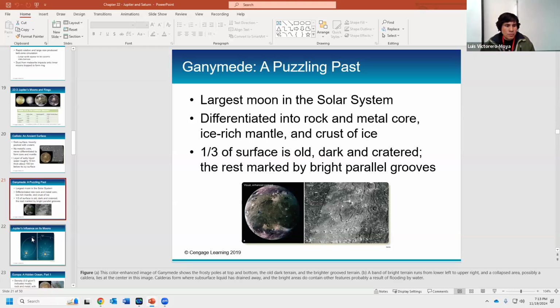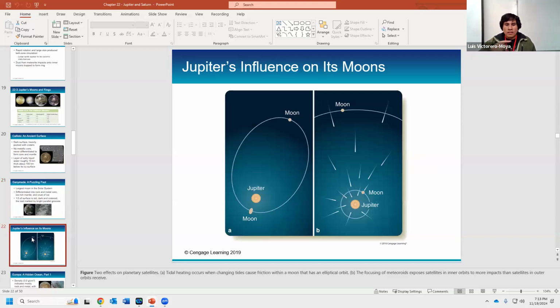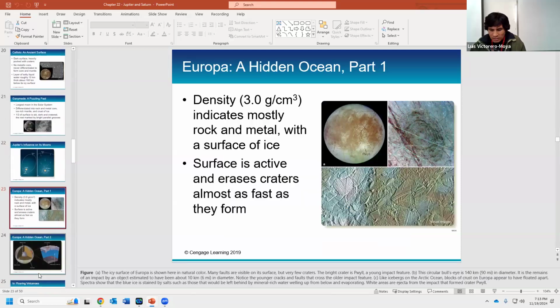That brings us to this. Well, before that, let's take a look at the influence of Jupiter and its moons, right? You see that heavy elliptical orbit there. So what can we say about Europa? Very interesting moon.